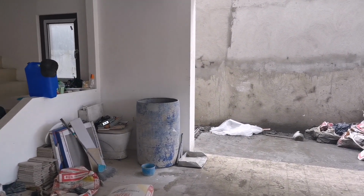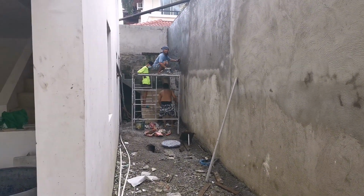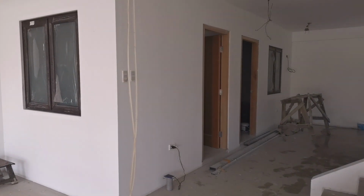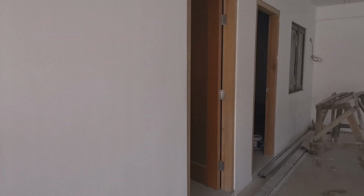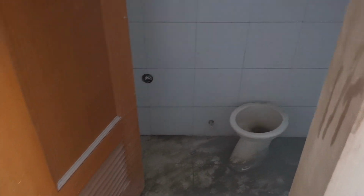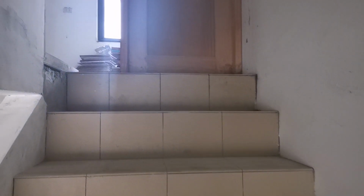And then you have access over here to go around the house. See the stairs that are going up? But I'll come over here first and show you driver's room, another driver's room. Then we have this driver's CR, not done yet. But since they're working on the corner and the pipes and stuff over there, we'll go up the stairs to the dirty kitchen.